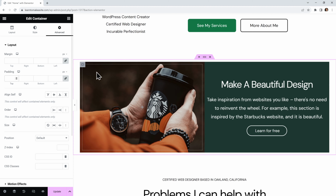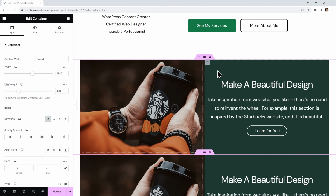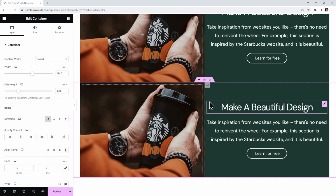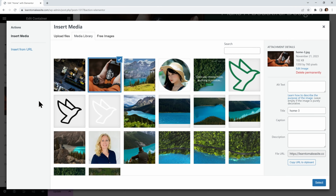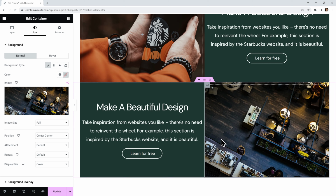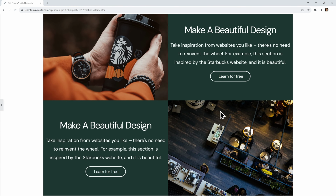By default, our new section has some space on top and on bottom, and I want to make it 0. Then I can right click the 6 dots and let's duplicate it. So we have another one right below. Now we can drag this image container and we can drop it on the right side to switch our containers around. Then we could change this image to the other one that we uploaded earlier. And just like that, you get this beautiful grid design that's inspired by Starbucks.